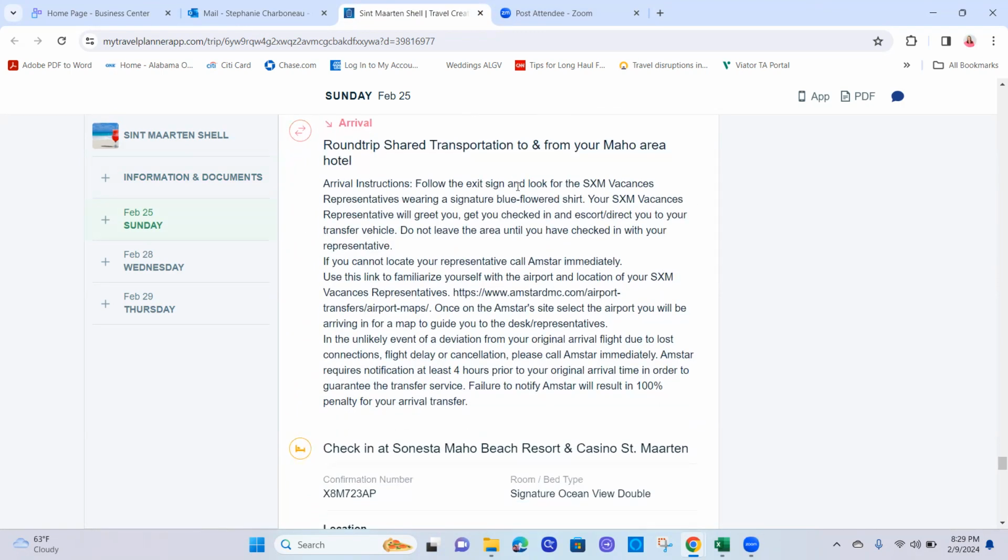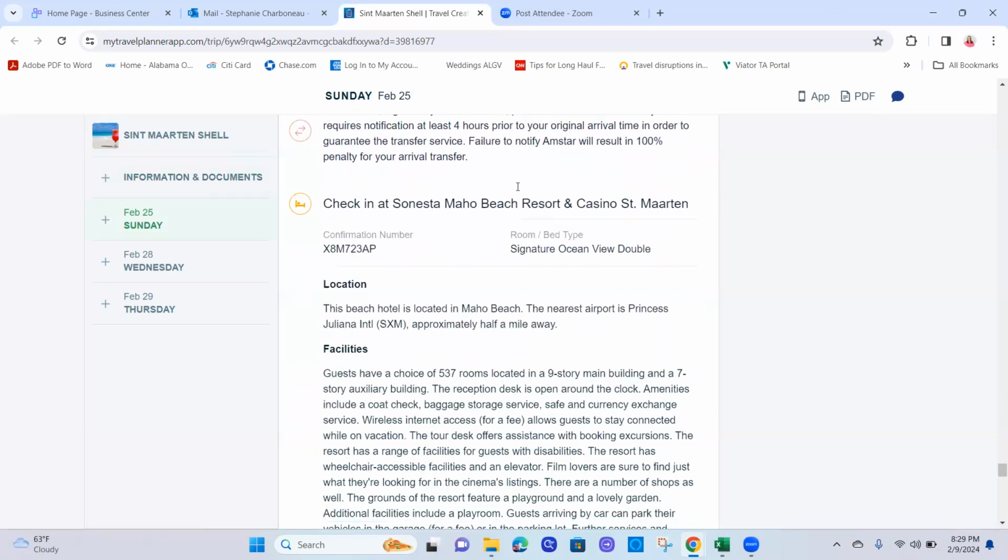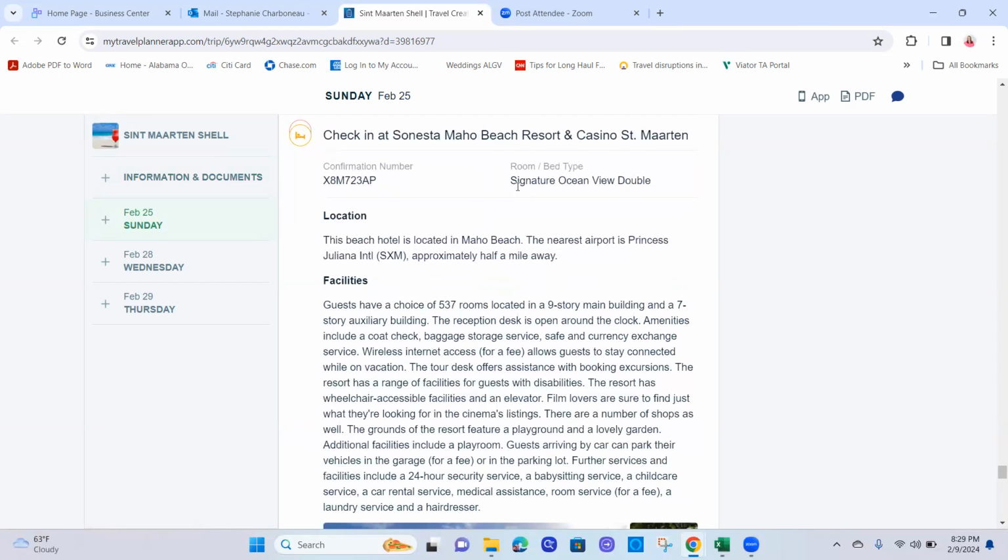Once you get to St. Martin, I've given you information about how to find your transfers, so be sure to read through all that. And if you have any questions, let me know. Then you can check in at your hotel.